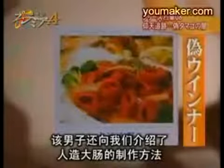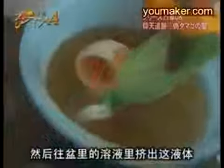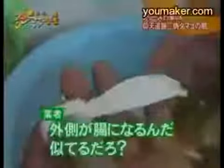This man also showed us to make big intestine, a very popular food in China. Just use the same liquid, but put in white colored stuff. This man was saying, I have not prepared today, otherwise I need to put in the extracts of meat and special color. Then he squeezed this liquid into the coagulating agent. Open one of the end and squeeze the inside stuff out. Then outside became big intestine. Looks very similar, isn't it?